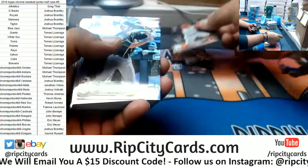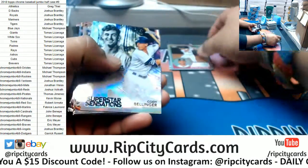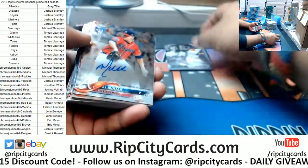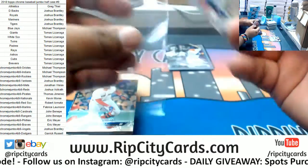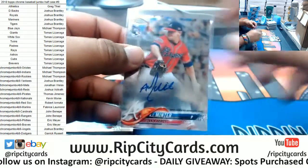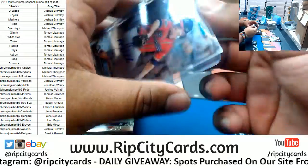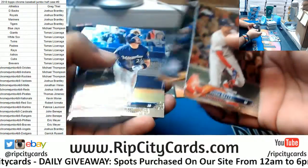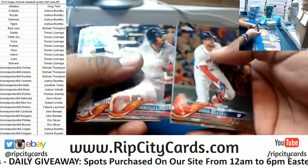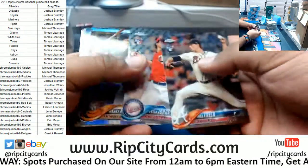O'Neill Cardinals rookie. Fowler rookie refractor for the A's. Olson A's insert. Bellinger Dodgers insert. AJ Minter of the Braves. Braves hit strong in this stuff. The rookie autograph right there. Fried Braves rookie, Jorge Twins rookie.